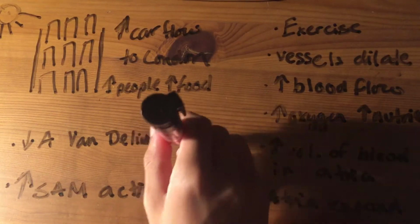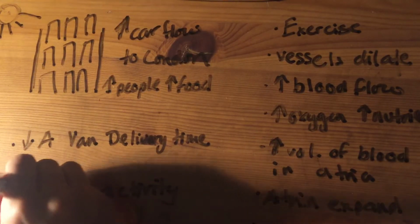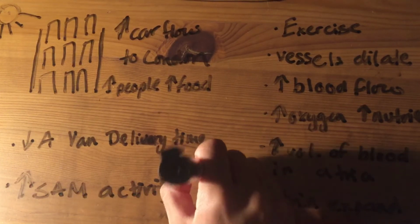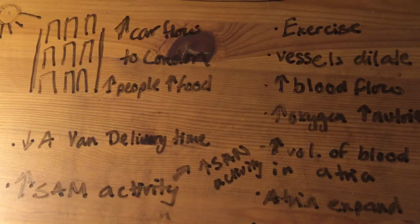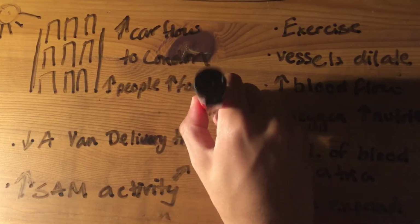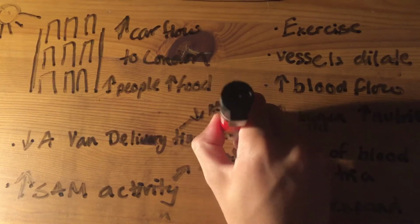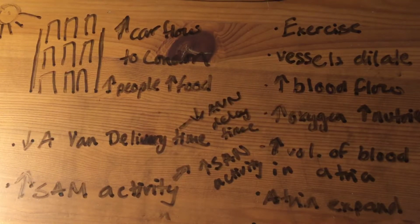Now, what does that mean? The heart needs to react. The heart reacts to the atria expanding by, first of all, increasing Sam's activity, which means increasing SAN activity. That is the node. This node sends impulses, and increasing the activity means the impulses speed up. The second thing is decreasing a van delivery time, or decreasing AVN delay time. That's the time between the impulses in the SAN and the impulses sent out by the AVN. These things together increase the strength of the heartbeat and increase the heart rate. Remember, those are the two things that make up cardiac output, so together they increase cardiac output.